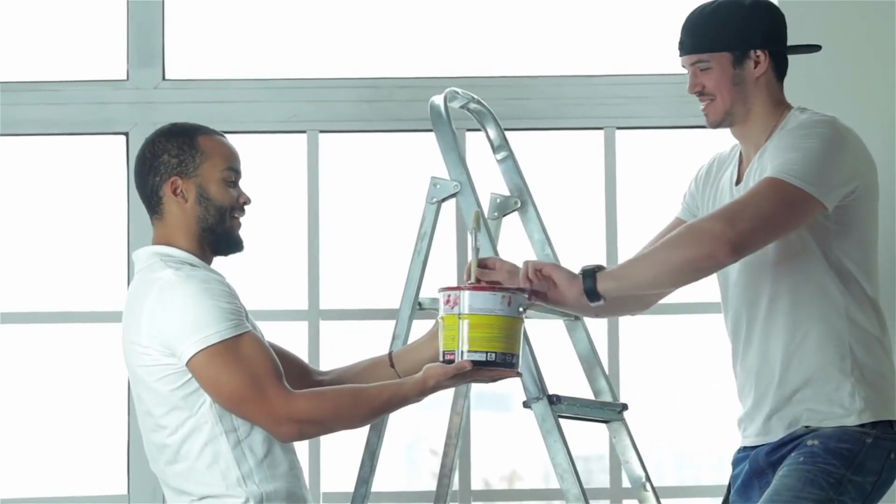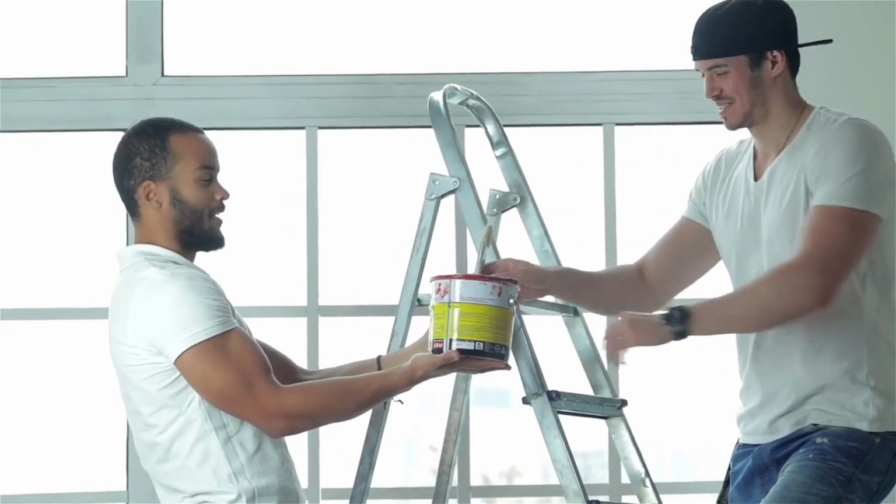Don't forget the rules. If you're in an apartment or a condo, check if there are specific rules for moving.